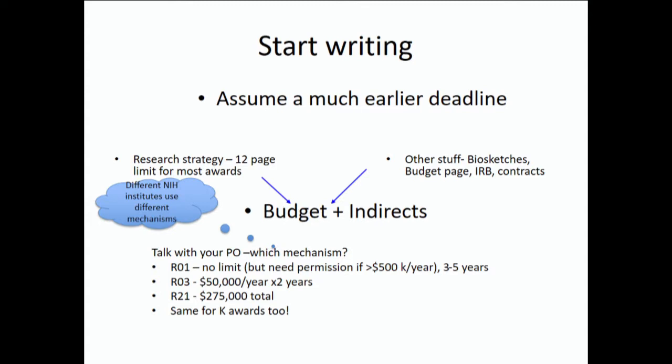So very important, talk with your project officer, figure out which grant mechanism you're going to need to submit through. And I said before that each institute has its own way of doing things. So a grant mechanism at one institute may not be used at another.